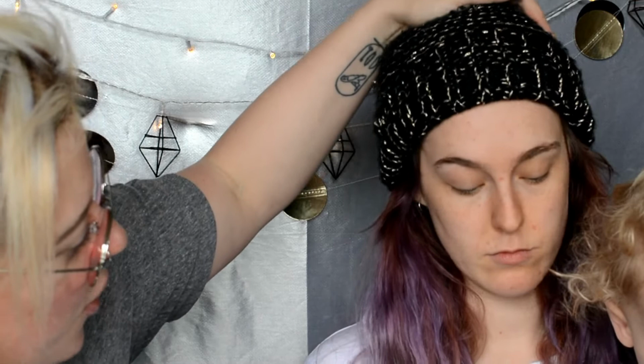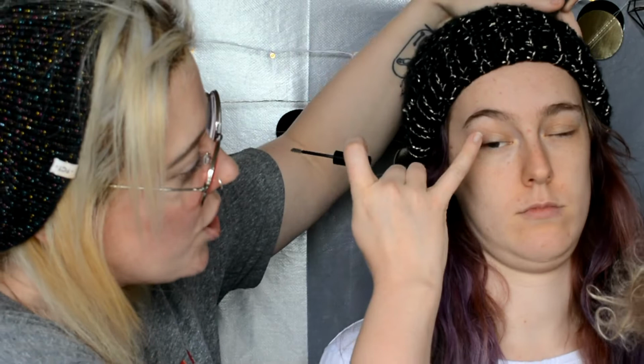We're going to go for the areas of her brow where she is the most sparse and where we want to have them filled in. So she's quite sparse in here.